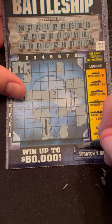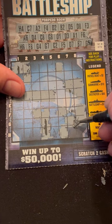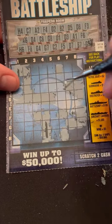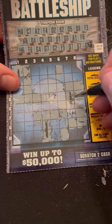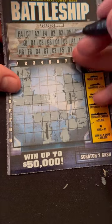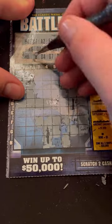Can we get anything other than that? Let's see. G4, G7, C2, F5, D7, B7 and a G5. Alright, looks like just a $2 from what I see. Does it spell it? Yep, TWO. Alright, so $2 on that one.